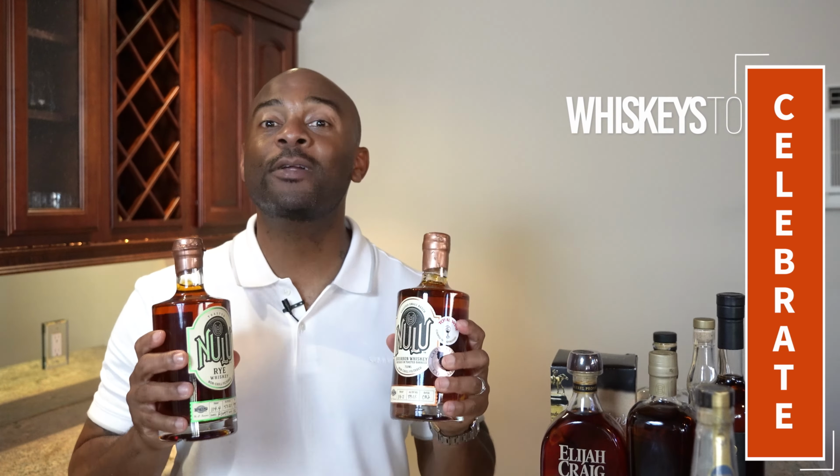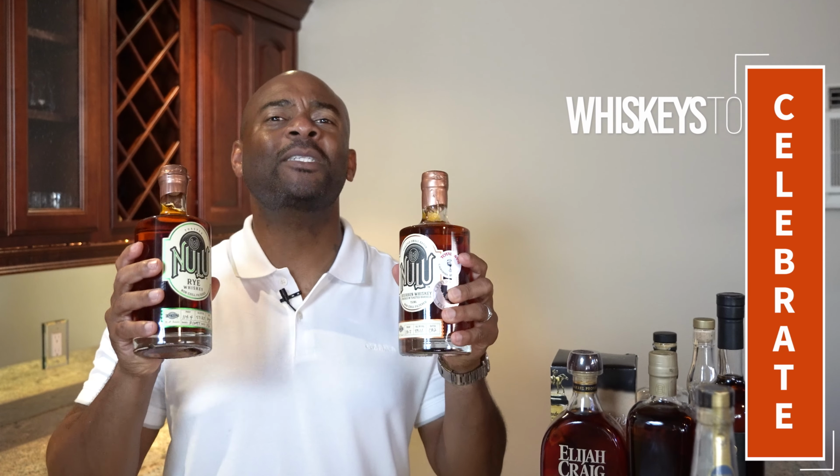We got this Old Forester single barrel strength. This is pecan pie in a bottle. And speaking of delicious stuff, I tend to pull out the Nulus on holidays. And so we got the toasted barrel, we got the rye.